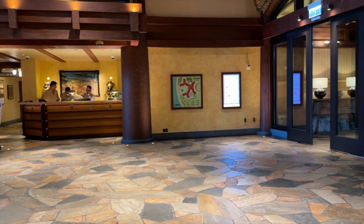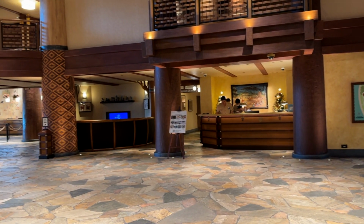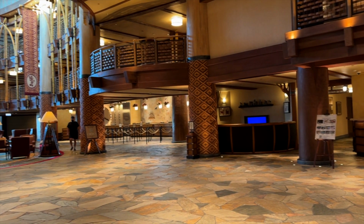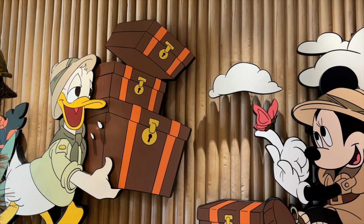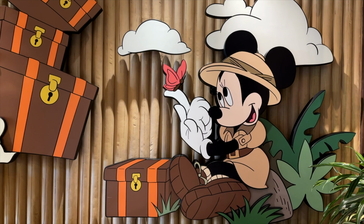The Explorers Lodge is one of 3 different hotel options here at Hong Kong Disneyland, and this resort opened back in 2017. Of the 3 different hotel options here, this one is easily our favorite. We love the theming, and we also enjoy the different amenities here.